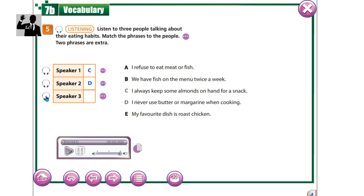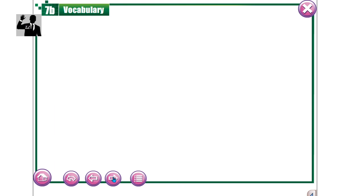And speaker 3. I prefer fish. It's tasty and healthy. We usually have it on Tuesdays and Saturdays. The answer is B. We have fish on the menu twice a week. That's awesome.